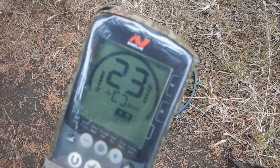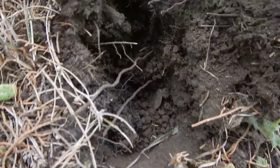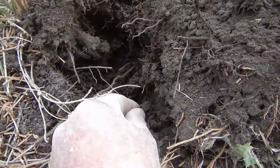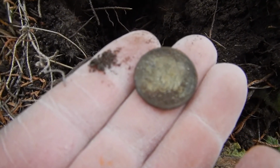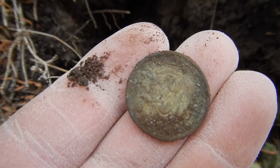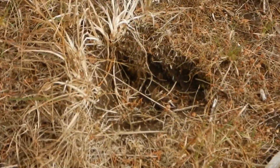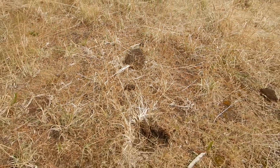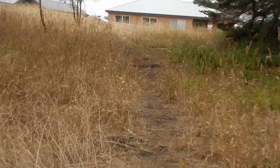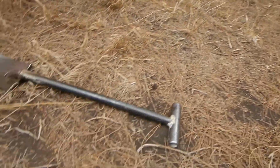Some good numbers here in the 20s. Another coin perhaps. Yes, more silver. Another ram shilling. Lots of unfilled holes around here. If they were detectorists, they've got a thing or two to learn about refilling their holes. And also it seems if they were detectorists, they've got a thing or two to learn about finding coins. But it mightn't have been detectorists, might have been just someone digging holes for worms.